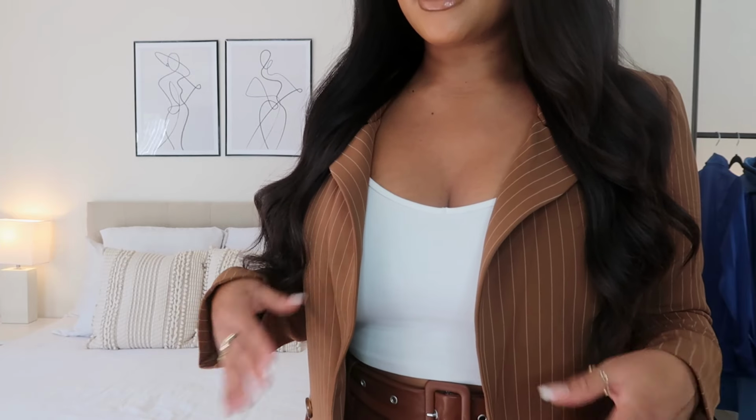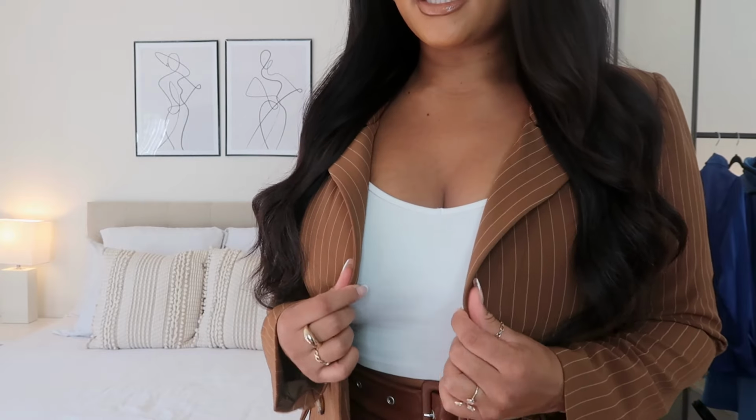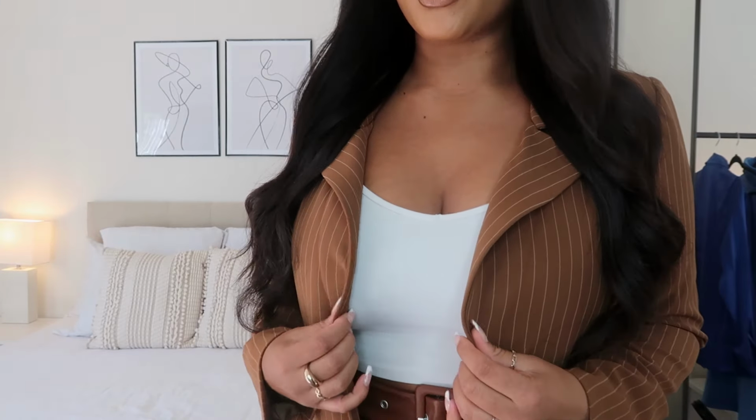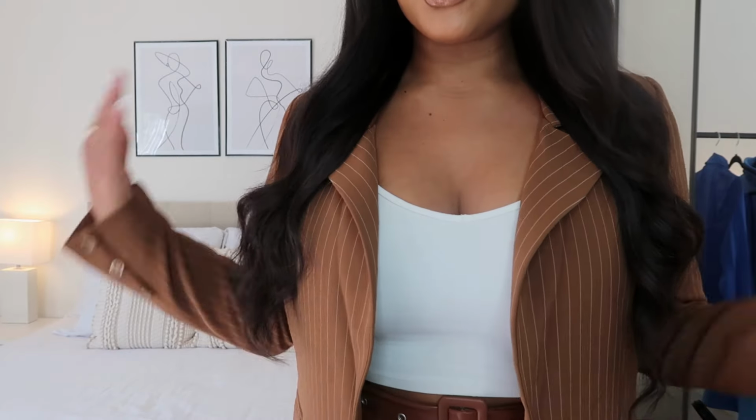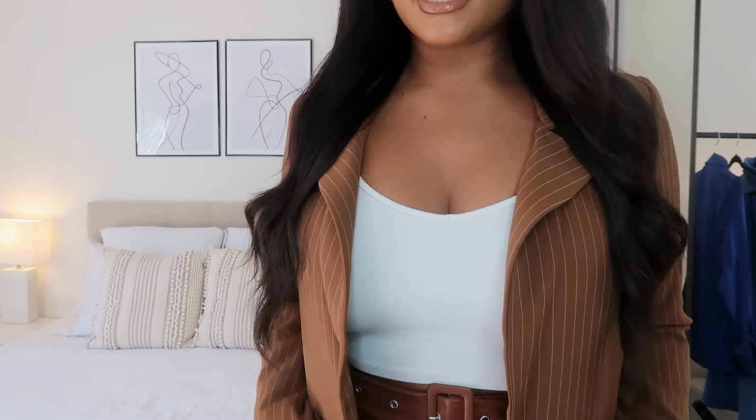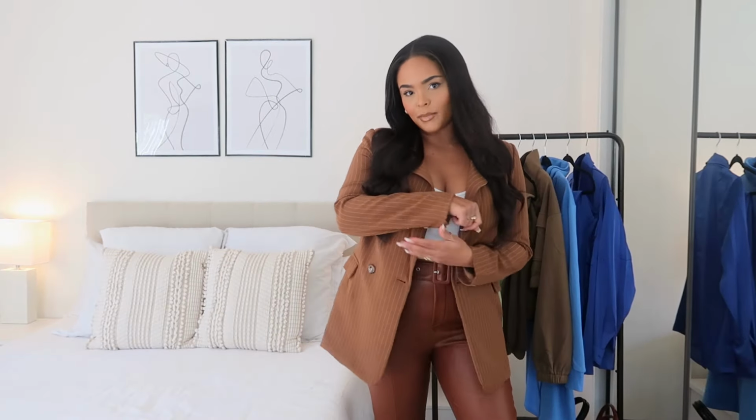Look at the details. This is screaming quality. This blazer looks like it could have been $400, to be honest with you. I love just how the shoulders come out too, so it slims your middle section. I love the pocket detail and the buttons here on the sleeve. I just think that's a nice touch and makes the blazer a little bit more unique. Yeah, I'm really into this one. Let me know what you guys would rate this.